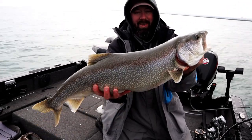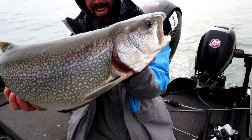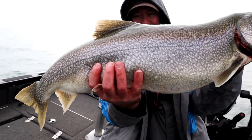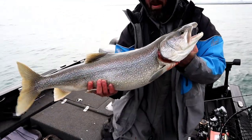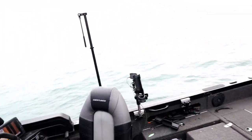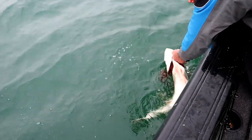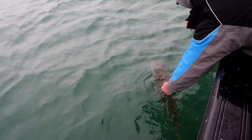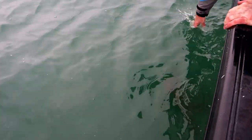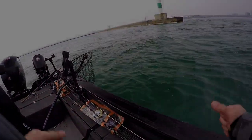God, just beautiful blues and purples. Come on, buddy. Such gorgeous fish. And they are chilly right now. All right, we will get this guy back in the water. Little blood from him. Oh, he's gonna kind of hang out there. All right, goes down. Nice, man. That was awesome. That was a heck of a fight.